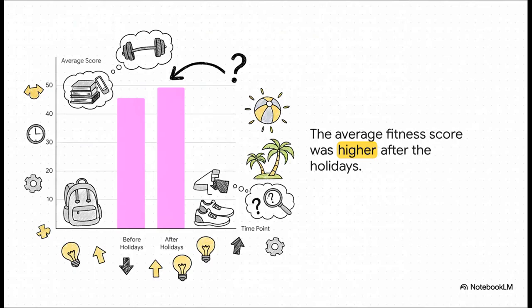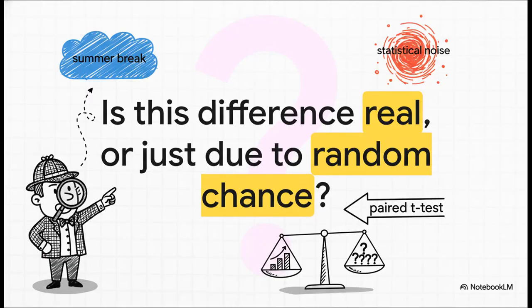Okay, so let's zoom out and look at the big picture. When we average all those scores, it looks like, hey, fitness actually went up a bit. The average score went from 46.4 before the break to 49.7 after. Now, at first glance, you might be tempted to say, awesome, summer break is great for fitness. But we're not going to jump to conclusions, right? We're smarter than that. And this right here is the million-dollar question. Is that little 3.3-point difference a real, genuine effect of summer break? Or is it just statistical noise? Could we have gotten a result like this just by pure chance? This is exactly what our detective, the paired t-test, is built for.